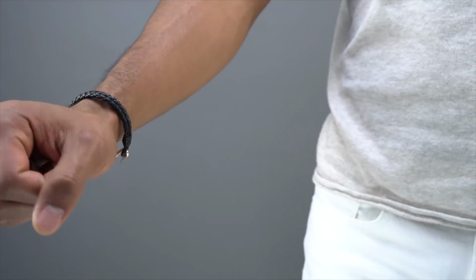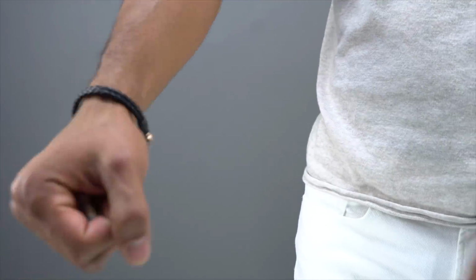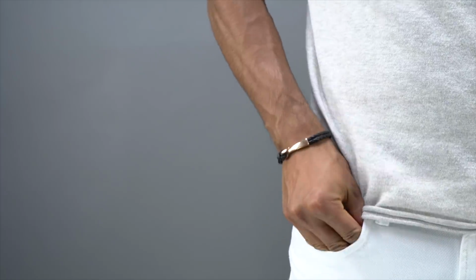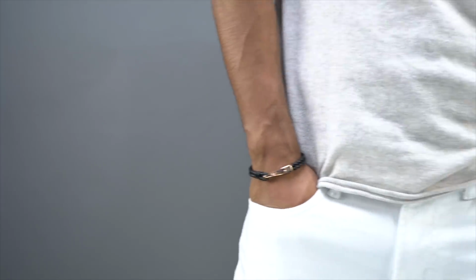Which brings me to my last point. These are well thought out accessories. Guys have small, medium, and large wrists. And if you want your jewelry to fit you right, sometimes it's hard, especially buying online, knowing what's gonna work. With Rose Gold and Black, they're always adjustable to make sure that whoever buys it gets the right fit.